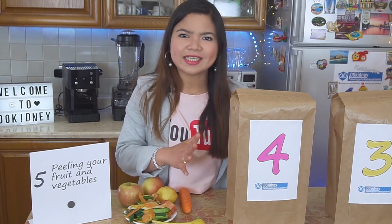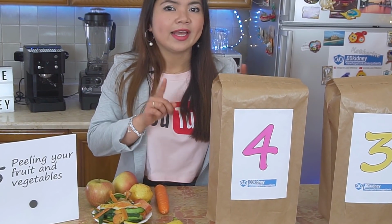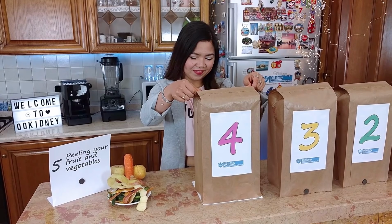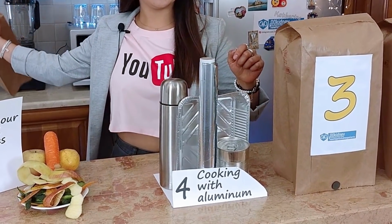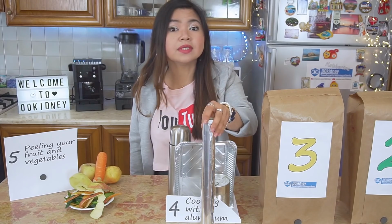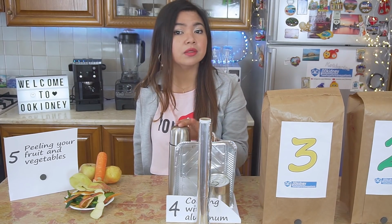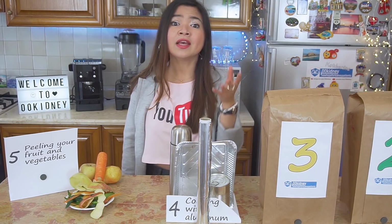There's an item in your kitchen that can put you at risk for heavy metal poisoning. Okay, let's see how to avoid this dangerous mistake. Let's see what's inside. Cooking with aluminum. If you frequently cook in aluminum cookware or use this, I may have bad news. Cooking with aluminum pans or pots, using aluminum foil and drinking out of aluminum bottles has been linked with neurological health issues.